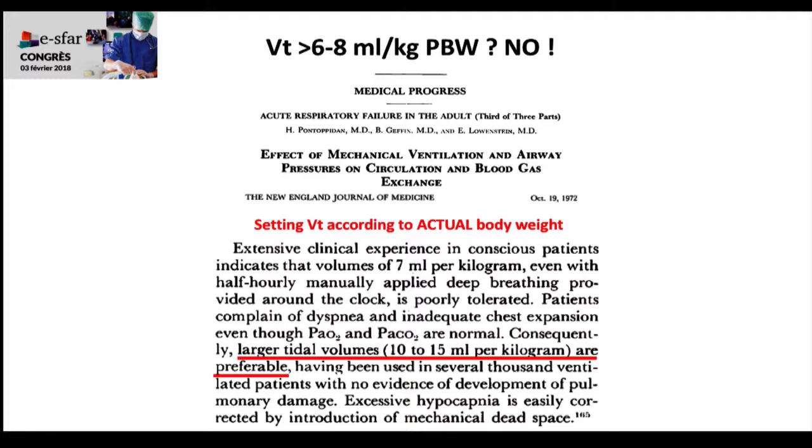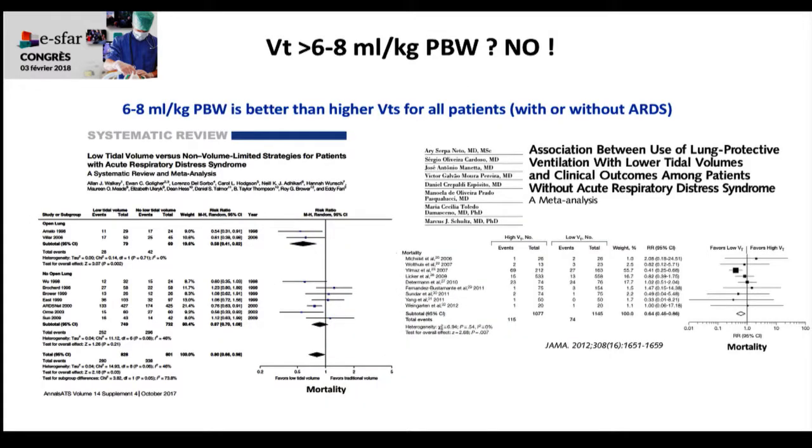So yes, the question asked was, should we go beyond 6 to 8 mL per kilogram of predicted body weight? And if we go back to 1972, the recommendation was using very large tidal volumes, from 10 to 15 mL per kilogram of actual body weight. And since then, there have been many improvements, first in estimating the lung size of the patients by using predicted body weight. That was better than actual body weight. And predicted body weight, it's important to know, is mainly influenced by the age and the sex of the patient. So using this approach of setting tidal volume using predicted body weight has improved clinical outcomes, and especially mortality, of patients with and without ARDS.